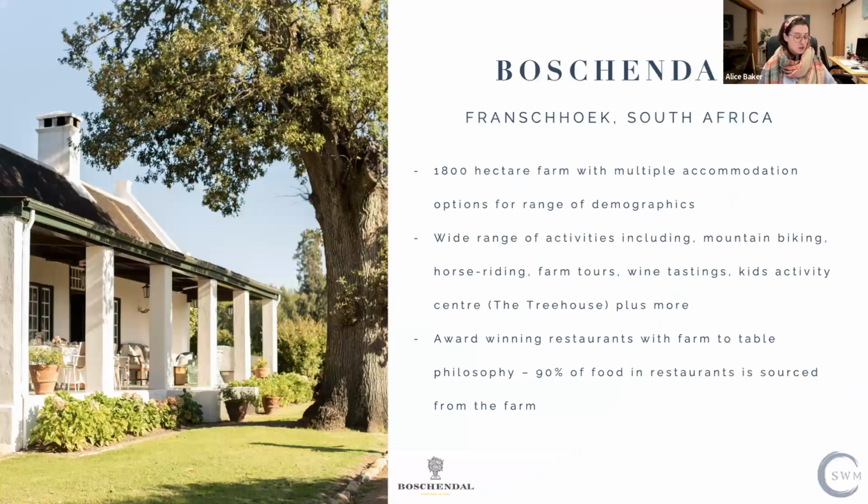So starting at Boschendal. Boschendal is located in the heart of the Cape Winelands. So they are sort of equidistant between Stellenbosch, Franschhoek and Paarl. So it's a great jumping off point to explore the rest of the area. It's the second oldest and second largest wine estate in South Africa. It's an 1,800 hectare farm, and you've got accommodation across the farm for lots of different demographics. You've got everything from really beautiful couples accommodation to brilliant villas and large cottages for families as well. There's plenty to do on the property.